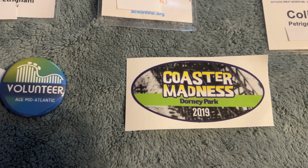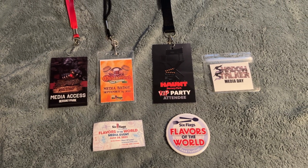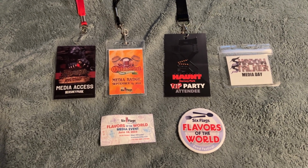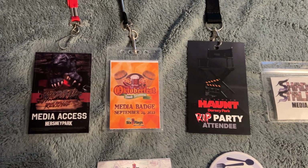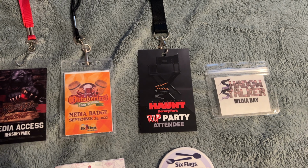And here's a sticker from Coaster Madness 2019 at Dorney. And here are just a few of the media badges I have. Like I said, for the last grouping of items, this is not all of them. More of them will be featured later, but this is the Wildcats Revenge Media Day Pass. This is from Oktoberfest at Great Adventure in 2022. This is from the RIP Party at Haunt.